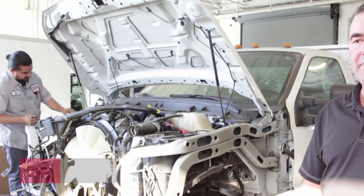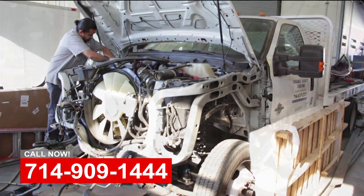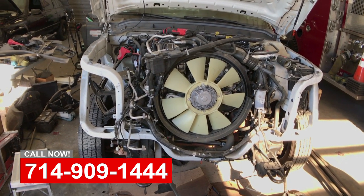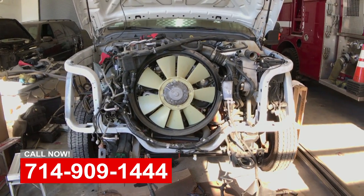Start with OCRV. We're over at the body shop today. We've got a commercial delivery truck over here that got in a little twisted up rear end accident. So he got rear ended and then got pushed into another truck. So we've got the whole front end of the truck, replacing all the mechanics and sheet metal, getting ready to hang the sheet metal and get this thing into paint and get it out of here.